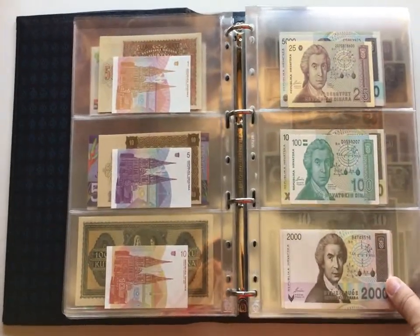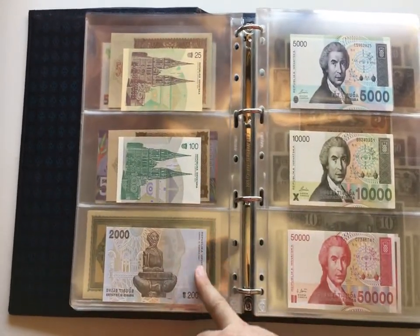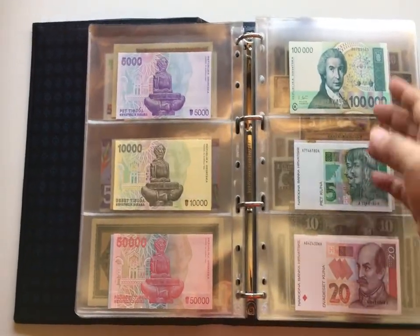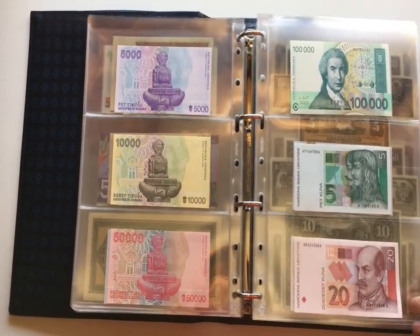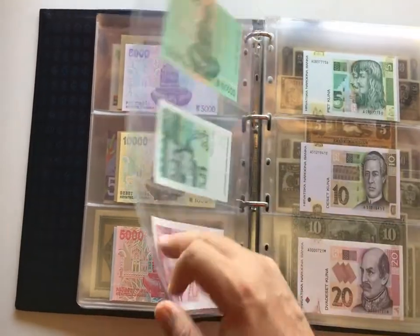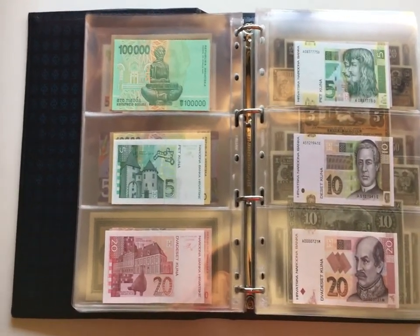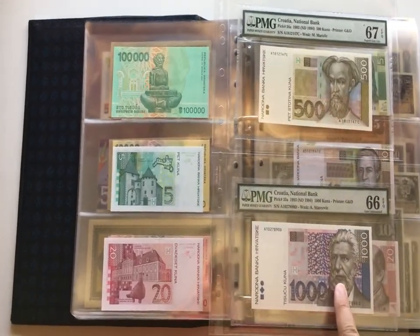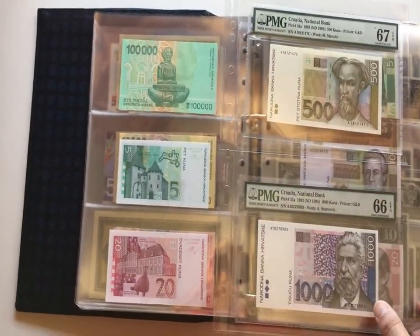All the notes are similar. I'm missing the 2 that are most valuable of this series, I think it's the 500 and the 1000. They had hyperinflation again, and then they created a new currency. The new currency has this kind of format since 93, and they remain the same as of 93. These are the lowest values. I have some higher values here, from 93, the 1000 kuna and the 500 kuna.